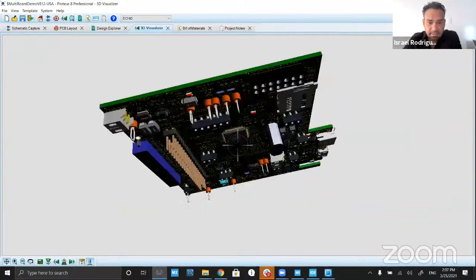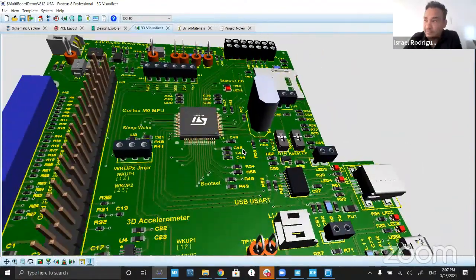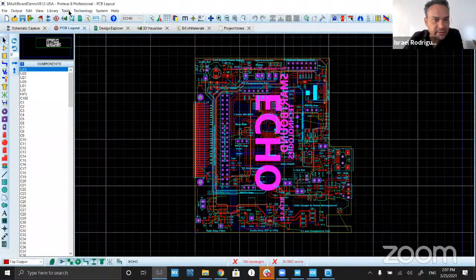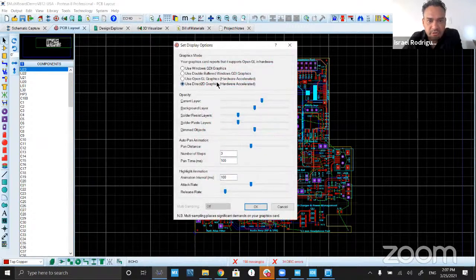That's a great question. My computer is huge. I think it has 8 gigs of dedicated video card. But if you see here, I have PCB tools, and if you come here to system display options, you can choose whether to use it or not. You can use Windows GDI graphics. Let's use it. I just change it to it. You can use different kinds of rendering.